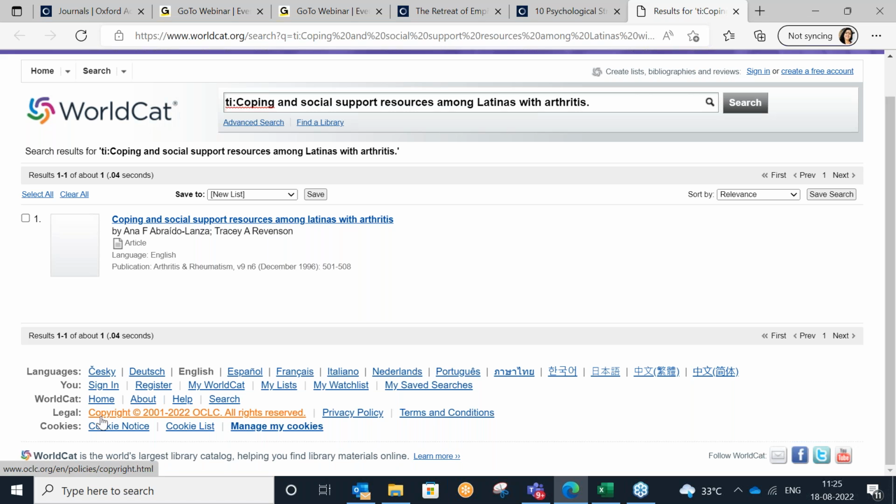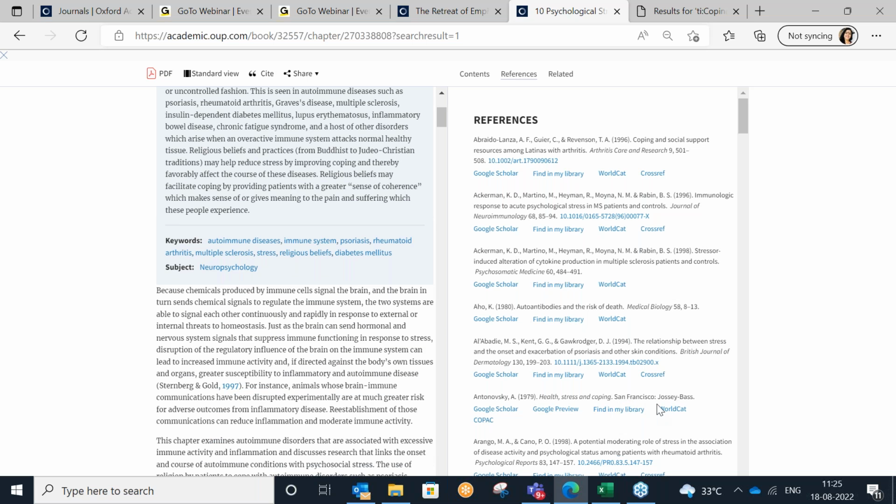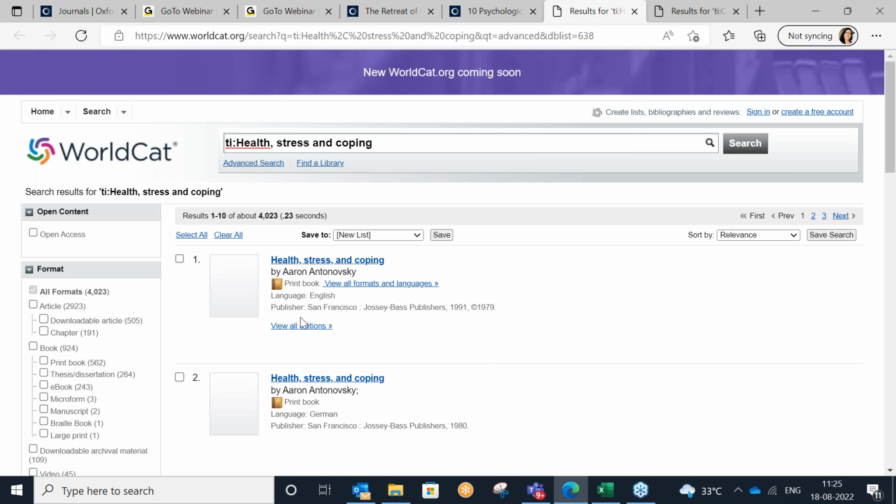So here it says that this is the name of the book. It's available in these languages. And it usually shows the name of a library which is closest to you. The problem is that I am logged in with Oxford credentials. So it will only read something that is close to Oxford. But otherwise, it will tell you which is the library closest to you which has this book. Let me try another search and see. Here. So this is the book that we are talking about.